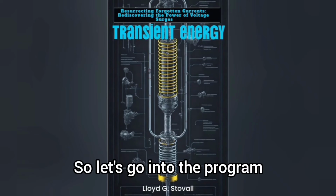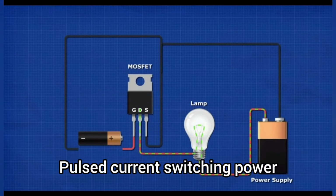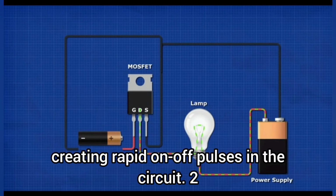So let's go into the program and get in depth. If you switch a MOSFET at high speeds, it produces pulsed current switching power. The MOSFET controls the flow of current at high frequencies, creating rapid on-off pulses in the circuit.